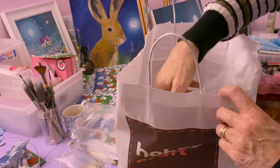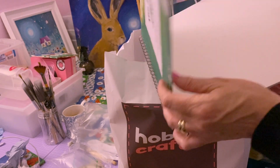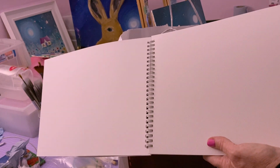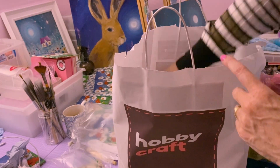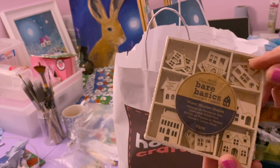I went to Hobbycraft. I needed another watercolour book, so I picked up another watercolour pad. This time I got the one with this spine, because I've had the gummed stuff before, and yeah, it's good for stopping the buckling, but when you're trying to peel them apart, I find it a job and it just does my head in. So it's my watercolour book. I have purchased some more embellishments here, so I'm going to put some of these in my paintings.